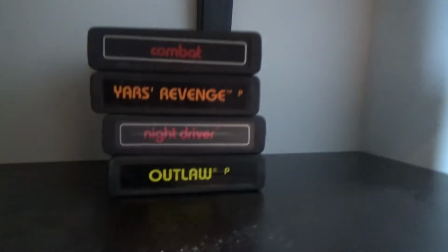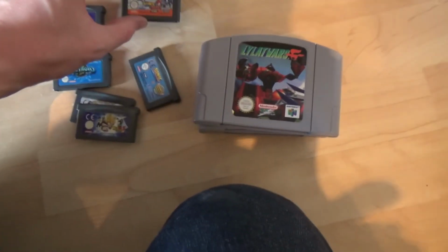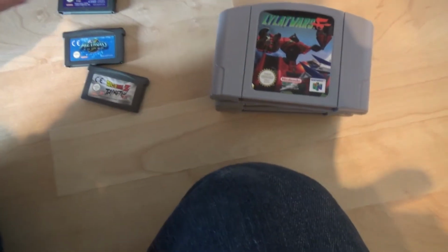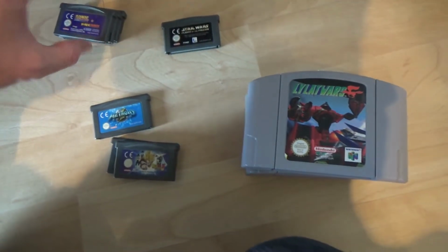And just a couple of Atari 2600 games. I haven't really been able to try them because the console ain't working. That's what I get for buying it at a convention, I guess. I hate trying to stack Game Boy Advance games up because they are not really designed to be stacked this way. And I'm not sure what else I can really show you.